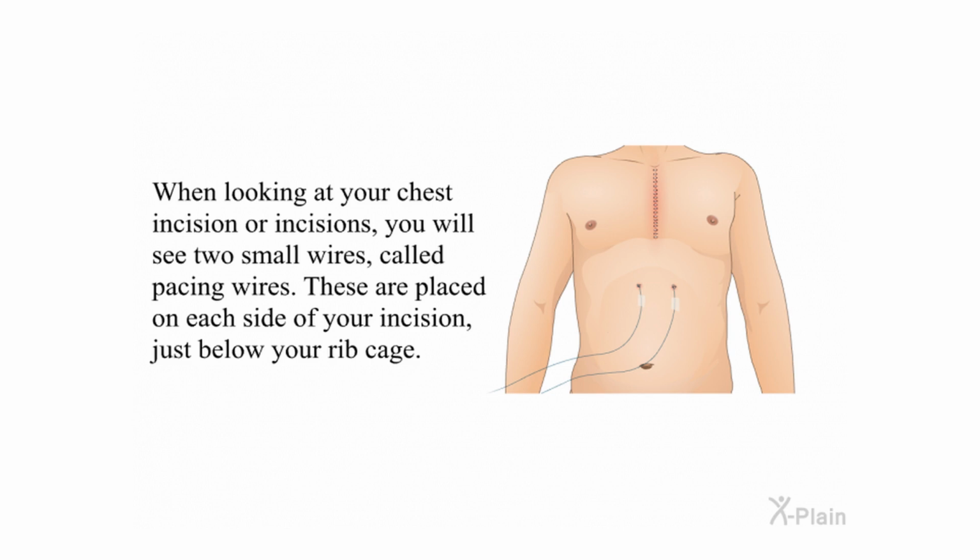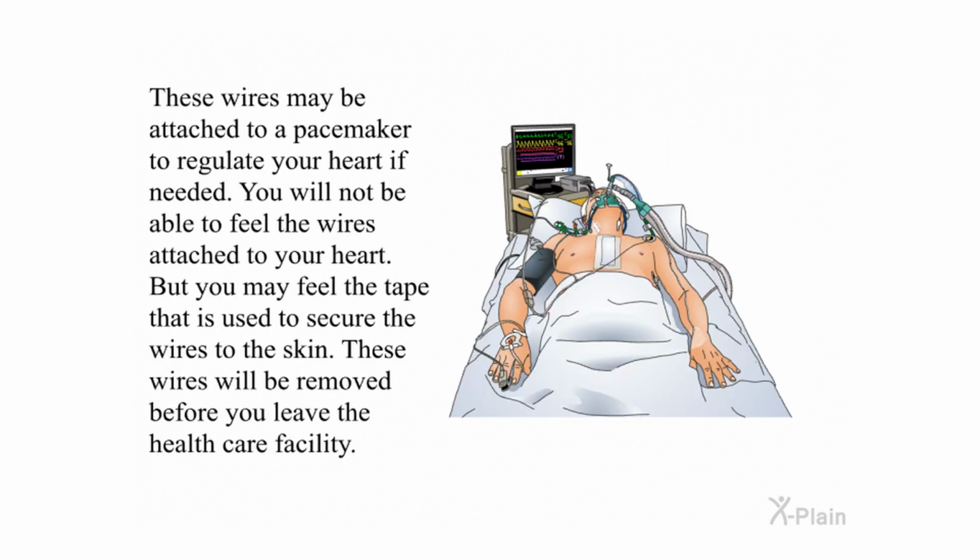When looking at your chest incision or incisions, you will see 2 small wires, called pacing wires. These are placed on each side of your incision, just below your rib cage. These wires may be attached to a pacemaker to regulate your heart if needed. You will not be able to feel the wires attached to your heart, but you may feel the tape that is used to secure the wires to the skin. These wires will be removed before you leave the healthcare facility.